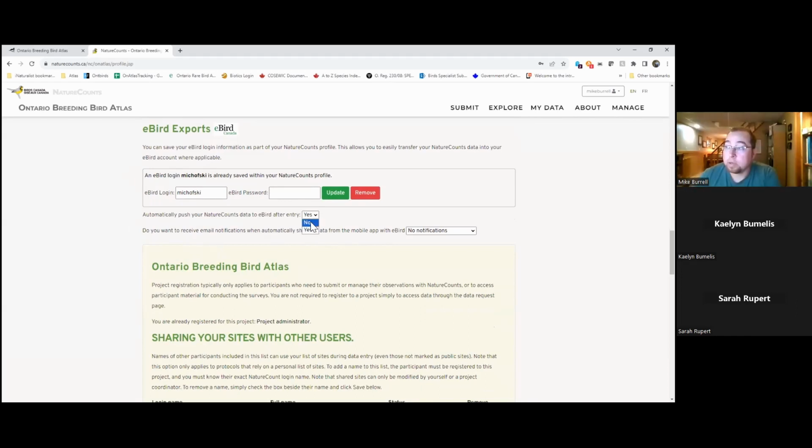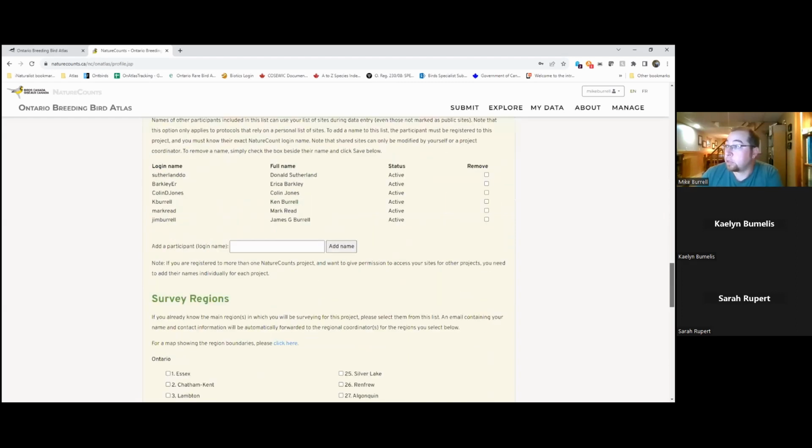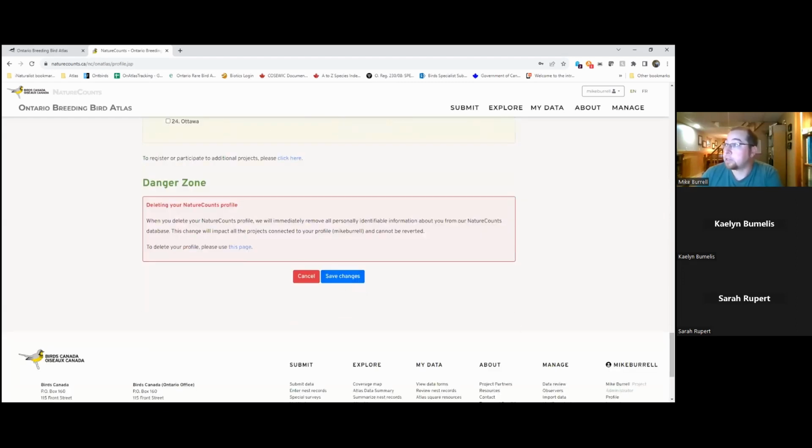If you click no, and you save that in as your setting, you can still go in and share individual checklists one at a time, but it won't do it automatically. Now, the other thing to keep in mind is if you're changing this, you need to fill in your eBird username and password each time you change this setting. So once you've done that, you'd click Save Changes. Okay, so that's how to set up your eBird settings.